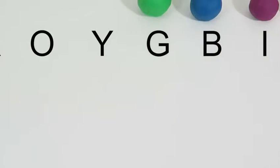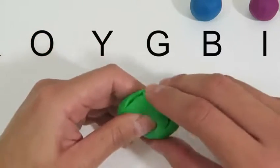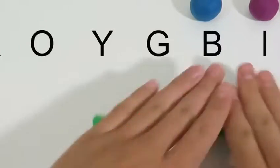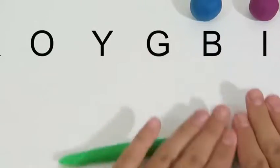Since we finished Roy, now it's on to G, and G stands for green. You know how they say you can find the pot of gold at the end of the rainbow? Well, there's actually someone else there too, and it's green. If you guessed leprechaun, you're right. High five!